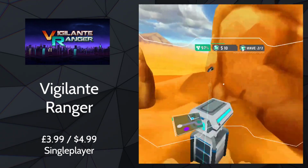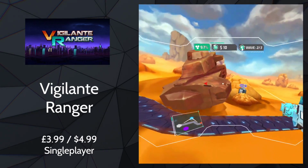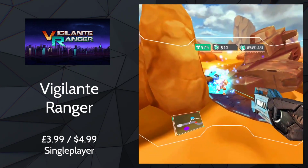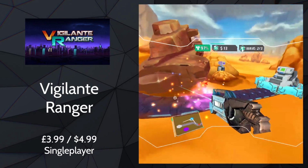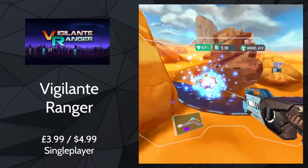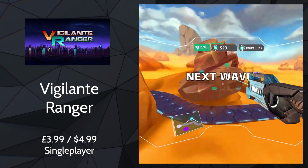Let me try and sit a bit better. If you look at the things to swap space, it's a bit awkward because you're having to move around. It's literally like 180 degrees, and there's no spinning or turning on the spot in the world, not that I can see. But yeah, next wave.